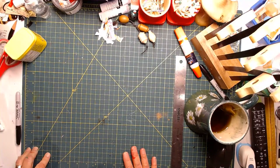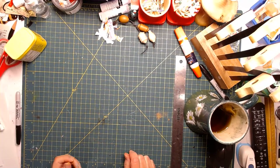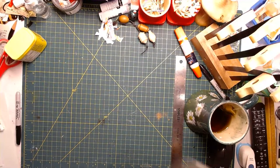I wonder if I could scan it and put it in my community tab. And then you guys can just grab them. What do you think? Anybody? Anybody know if that works?